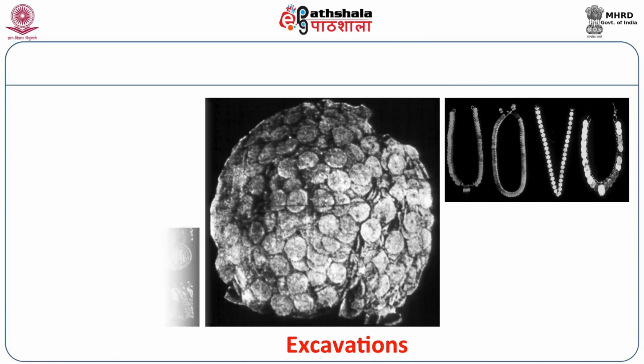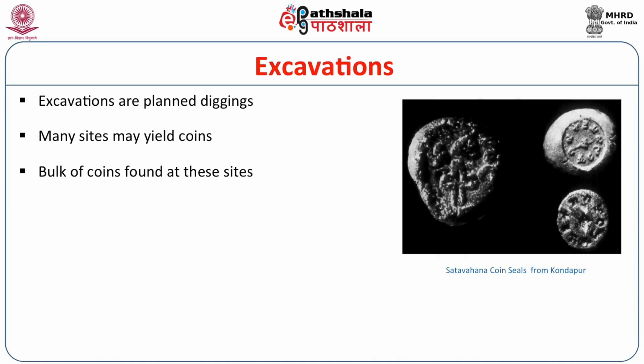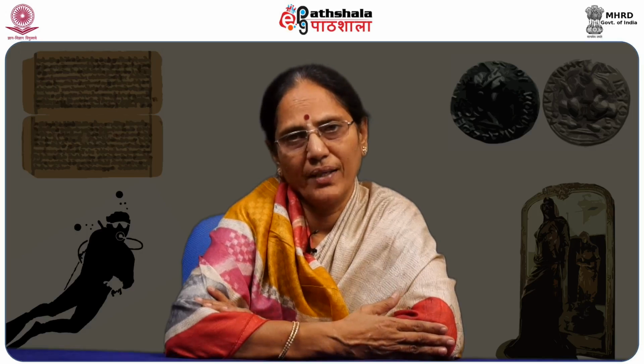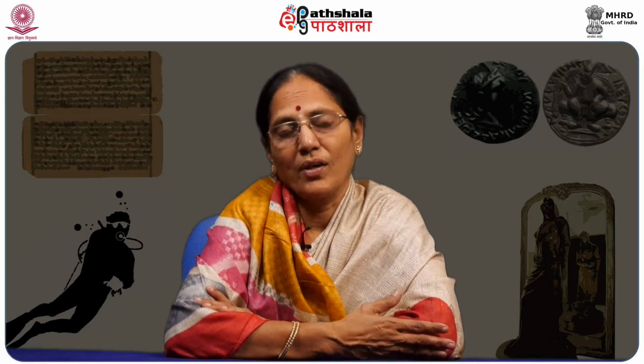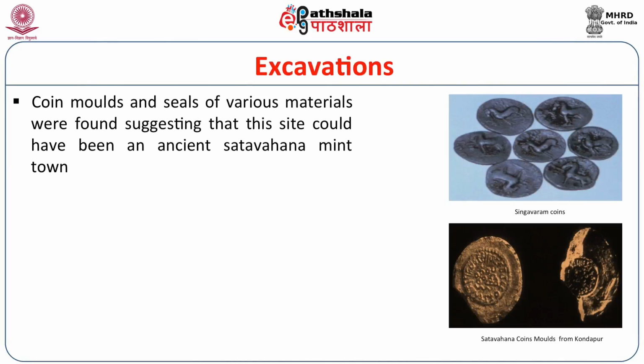Through excavations also we find some coins. Excavations are nothing but planned diggings, and many sites may yield coins, and the bulk of coins found at these sites and coins found in stratified levels are of great importance in dating the stratum along with all associated objects. So in the excavations of different areas we have found a number of coins like punch-marked coins, Gupta coins, and Roman coins. And coin molds and seals of various materials were also found. They also suggested that this site could have been an ancient site.